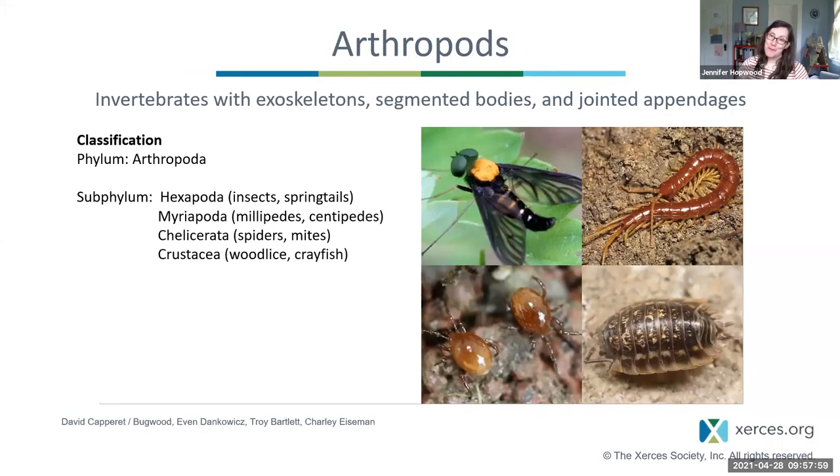All right, from here on out, we're gonna focus on groups of invertebrates known as the arthropods. These are invertebrates that have an external hard skeleton on the outside of their body. They also have segments in their bodies and they have jointed appendages. There are really four large groups of arthropods. There are the hexapoda that include the insects. There are the myriapoda that include millipedes and centipedes. There's chelicerata that includes spiders and mites. And then lastly, the crustacea, which include wood lice and crayfish.